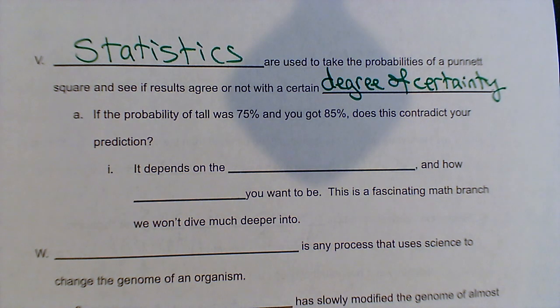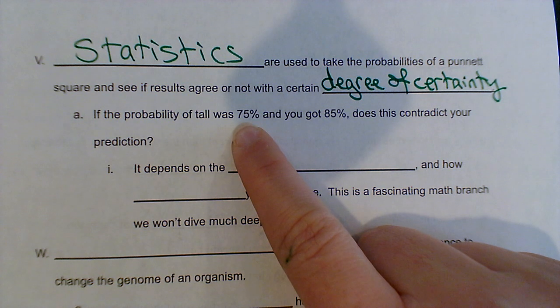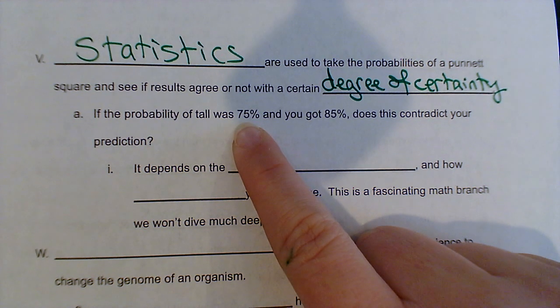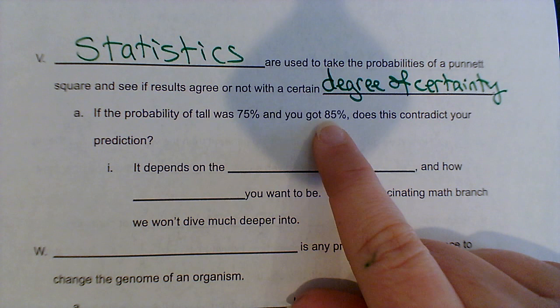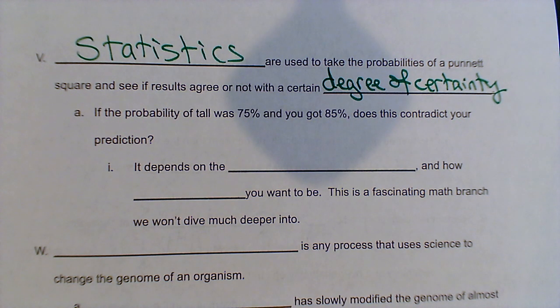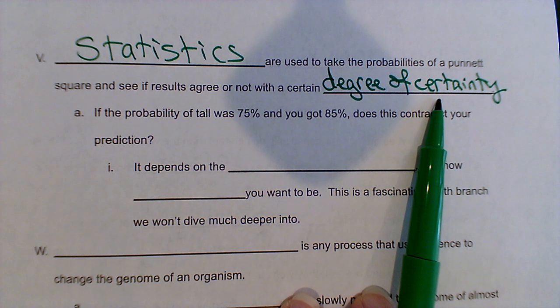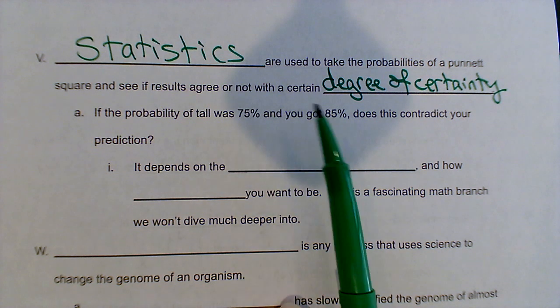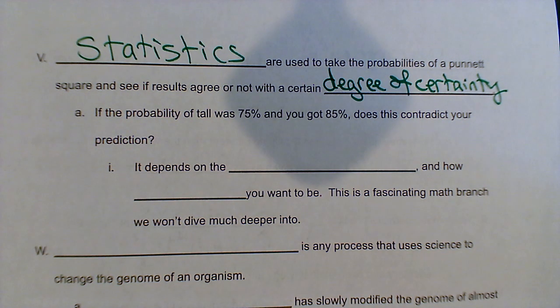Okay, so what does that mean? So if my Punnett square said some phenotype was 75%, and I did a cross of some organisms and I got 85%, does that mean everything I did was wrong and I definitely screwed up? Okay, so how do we know? How sure do I want to be that I didn't screw up? And what amount of variance from the probability is reasonable?